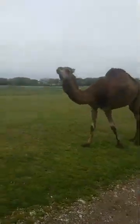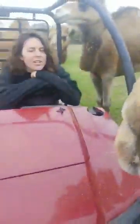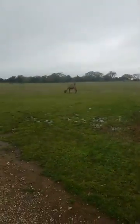Hi, Pearl. And Ducky. These are two of our younger camels. They are about 4 years old. Itching herself like a dog. Okay, it's time for Clementine's close-up. She's like, let's not forget about me, I'm famous.